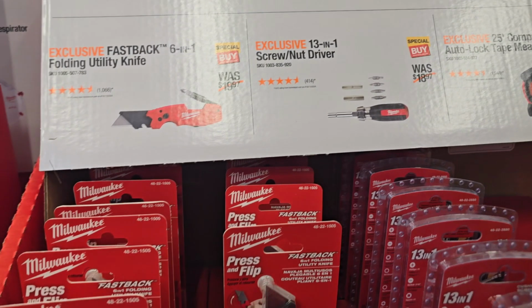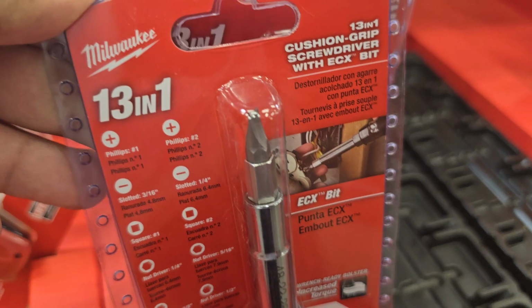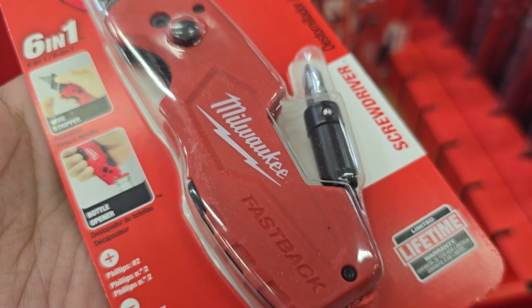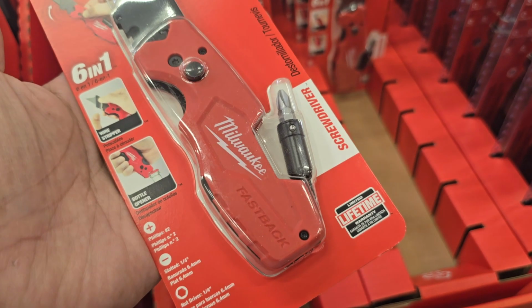The tape measure already sold out, but you do still have the fastback in this 13-in-1. This is actually pretty nice. It does have a lot of bits inside. Got the fastback utility knife with the built-in screwdriver and bottle opener. So you got a 6-in-1 there. And it is for the fastback style.